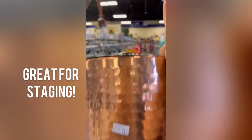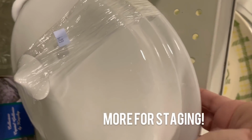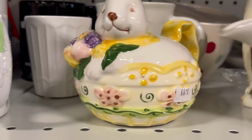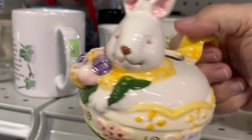This copper bucket is perfect for staging. I've already started a copper collection for one of my Airbnbs. Maybe at some point I'll be desperate enough to want to paint all these little figurines, but for now I have plenty of other things to paint. I am happy I found a couple of items for staging. We desperately need them. I love this little bunny too, and at $1.99, I don't feel like I'd really lose on this proposition. I love the bright springy colors, so it's another piece I don't think I have to do very much with.